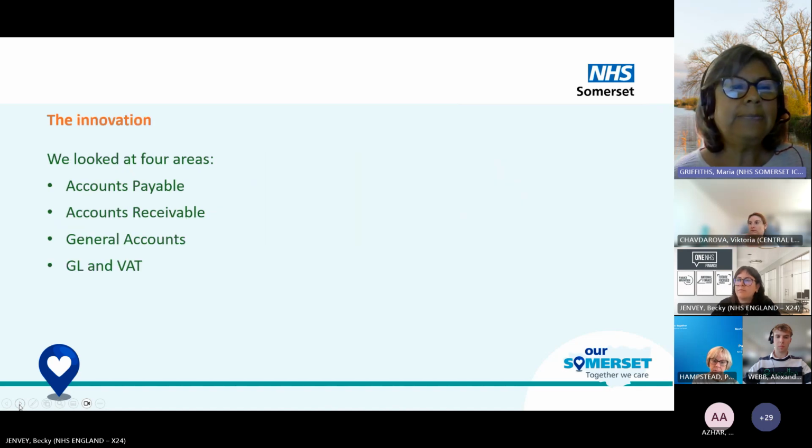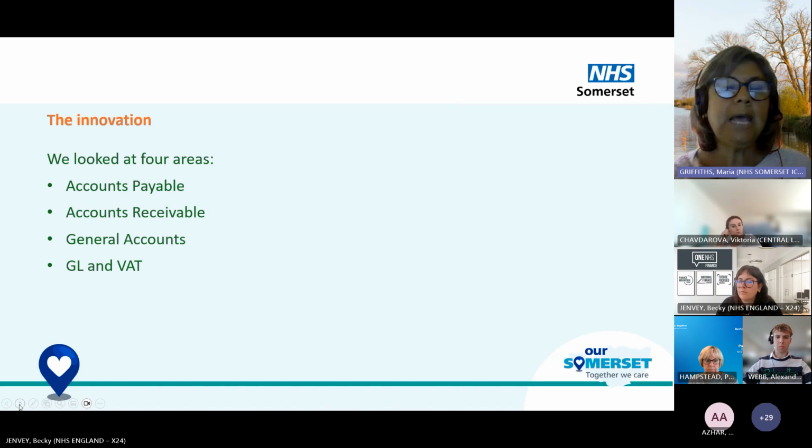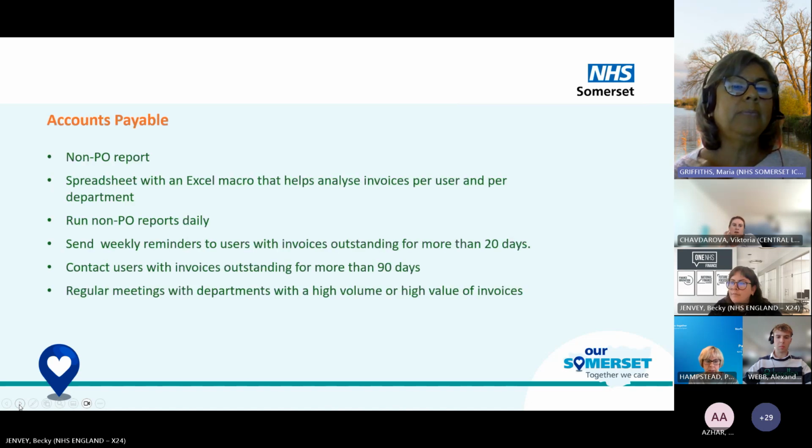Next slide, please. So we look mainly at these 4 areas. These 4 areas are where we probably have more transactions: the accounts payable, accounts receivable, general ledger, and the VAT. The next slide, please. In the accounts payable, that's where we have most of our transactions, probably as with many ICBs.